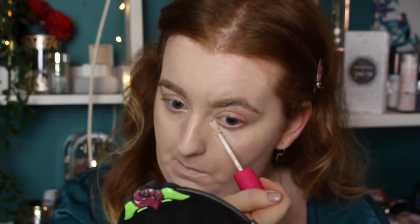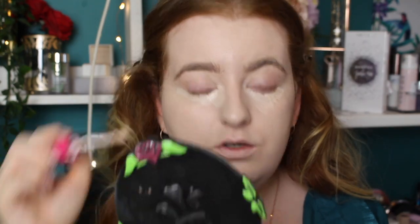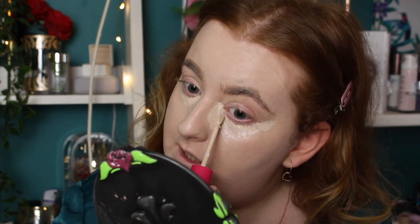Hello. Wow, you can really smell the coconut in that. It's quite strong. It's taking me forever to put any product underneath my eyes. I quite like the undertone of this color. It's very neutral. It literally smells like my Bondi Sands fake tan. It's very coconutty and has a hint of alcohol. You know what this smells like? A pina colada, which, you know, I've got nothing against pina coladas, but I don't necessarily want it on my face.